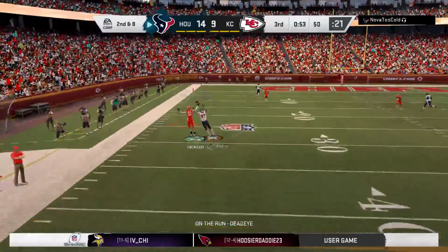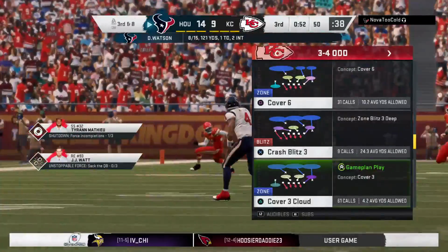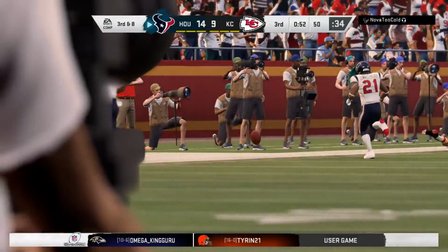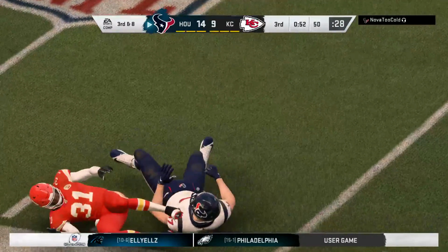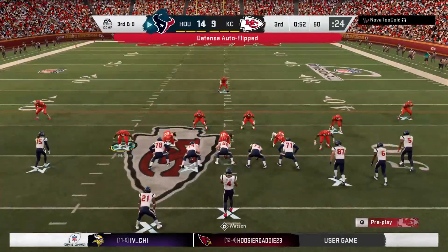Buying time to his left. And that is incomplete. A lot of force bearing down on him there. He could not hang on. It's third down. Well, this at least is the right idea. I think they've got to get the tight end more involved. He had just one target in the first half, incomplete. Now incomplete here with the first target of the second half. Yeah, should not stop them at all from going back to him, though.